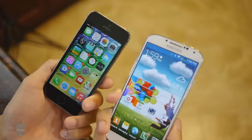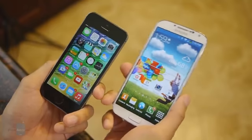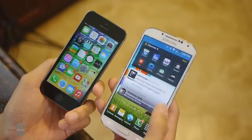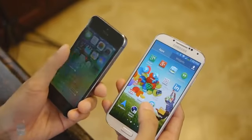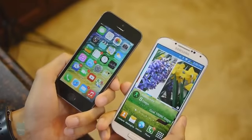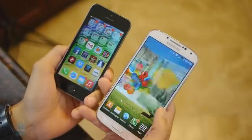So with the introduction of iOS 7 on the iPhone 5S, we're going to give the iPhone 5S the nod for having the more visually pleasing user interface. Not bad with the Samsung Galaxy S4 and its Android Jelly Bean with TouchWiz user interface, but there's just a lot more cool animations and visual effects that give a lot of eye candy to the new iOS 7 experience. So you get more simplicity out of the iOS 7 experience, just easy to use, and it's not as complex compared to the TouchWiz interface on the Samsung Galaxy S4.